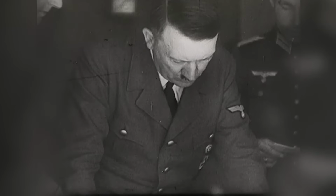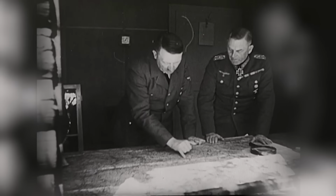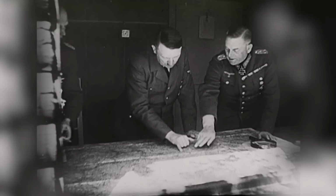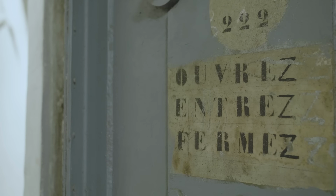It was a fact that wasn't lost on Hitler. He knew that Eben-Emael could prove to be an unfortunate stumbling block for the invasion of the West. German military planners reasoned that it would take weeks and cost thousands of lives to break into this fortress, if it was even possible. And so Hitler had to think outside of the box.